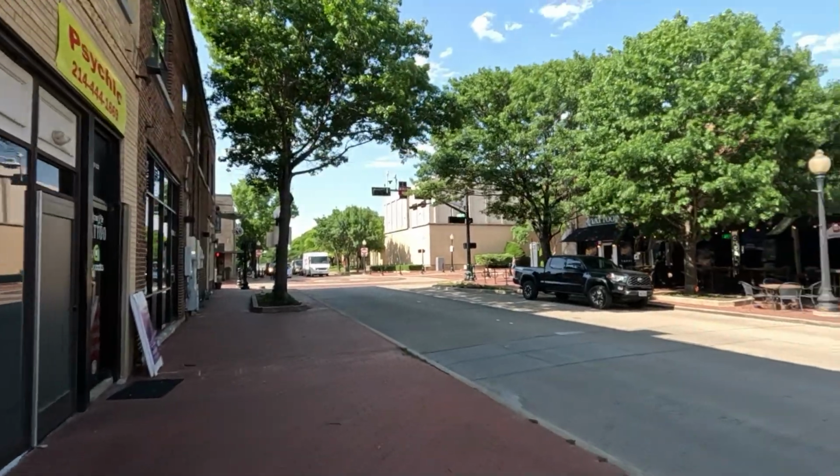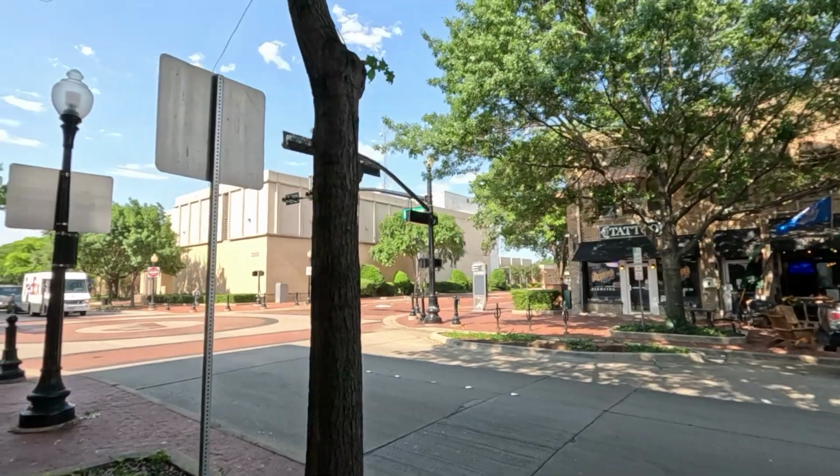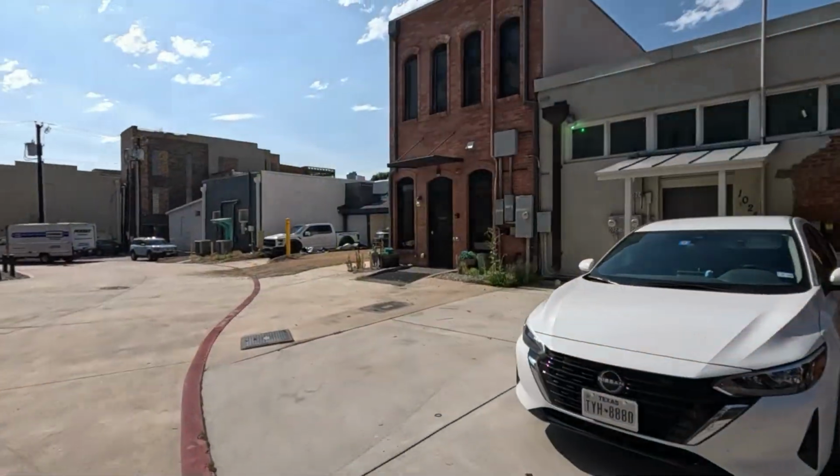So at this point, our loop around the downtown is just about complete. We're going to check out some of the local street art, and then we'll return to give you our final thoughts.